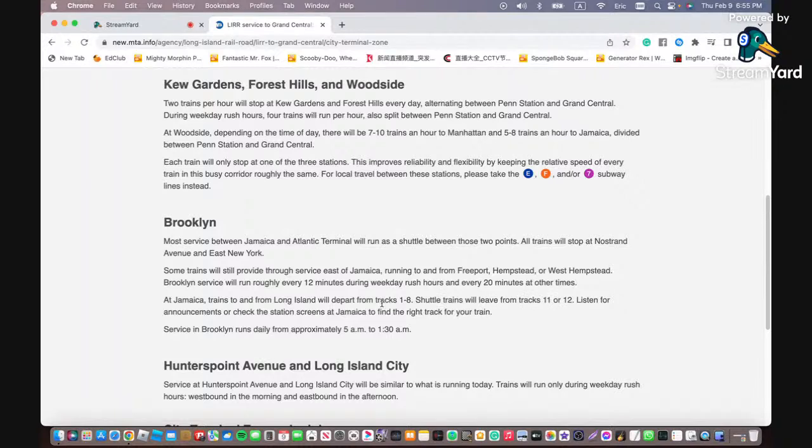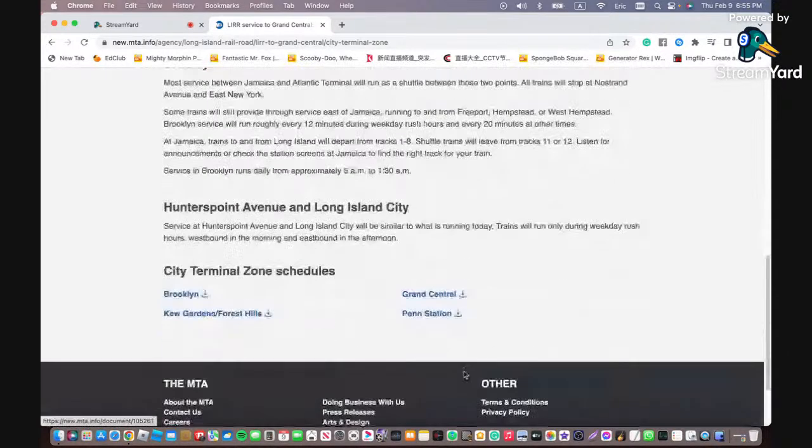Remember to pay attention to the station screens at Jamaica to find the right track for your train. You can also check out the TrainTime app as well. Be advised, service in Brooklyn runs daily from approximately 5 a.m. to 1:30 a.m. These are the city terminal zone schedules.